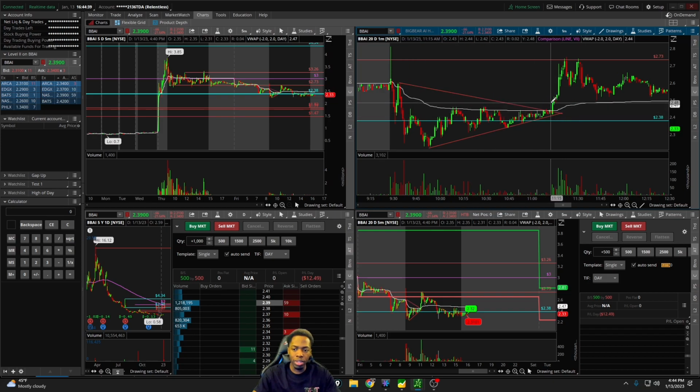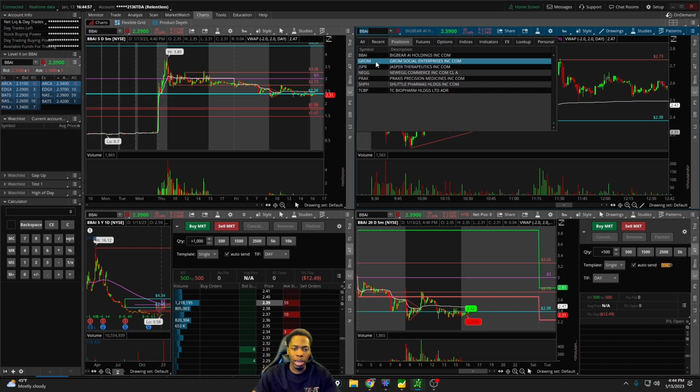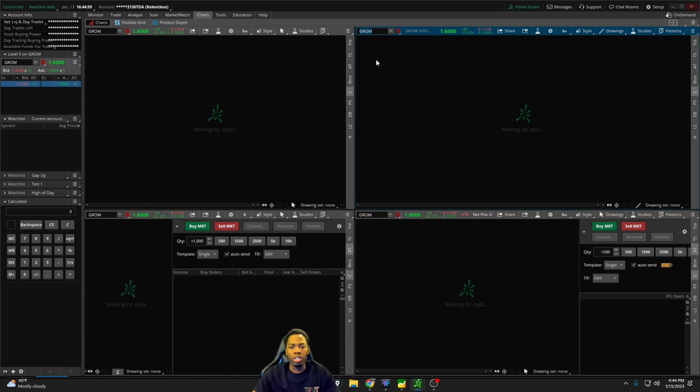Break of VWAP, but we never really gained real volume. Our best candle was about 169,000 shares of volume. We didn't quite get over high of day, and from there it sold off. I attempted trades going up right here in this range, did not quite get to see it. That was BBAI, and by the way, that was continuation.